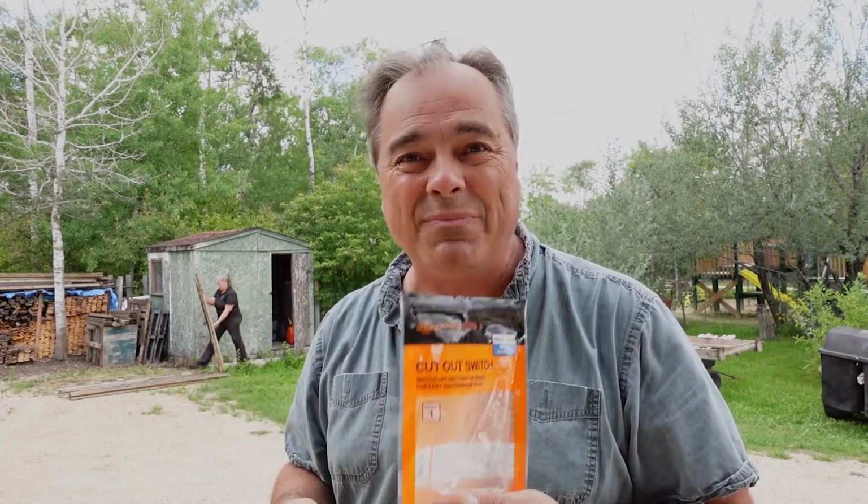So we're going to go over. We're going to test the fence, make sure I shut it off. You always want to do that, and then we're going to hook up this switch.